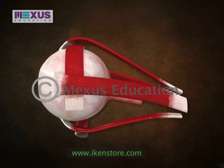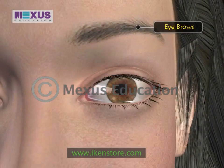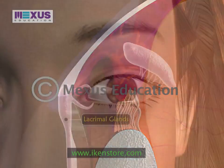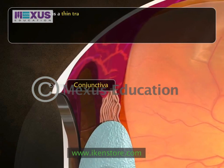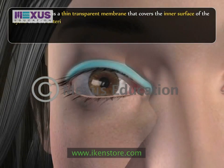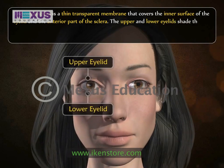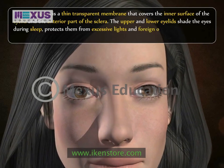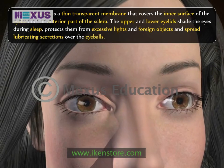Accessory visual organs include extraocular muscles, eyebrows, eyelids, conjunctiva, and lacrimal glands. The conjunctiva is a thin transparent membrane that covers the inner surface of the eyelid and the anterior part of the sclera. The upper and lower eyelids shade the eyes during sleep, protect them from excessive light and foreign objects, and spread lubricating secretions over the eyeballs.